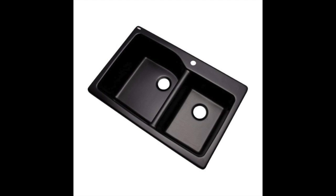The sink measures about 43 inches by 22 inches and is 10 inches deep in one side and 8.5 inches deep in the other. As a composite granite sink, it needs daily cleaning, but you'll find that this sink is both rust and stain resistant. The best feature though is the fiberglass backing, which reinforces the durability and helps maintain the temperatures.